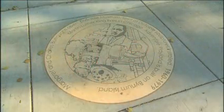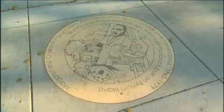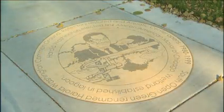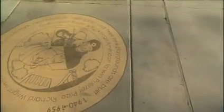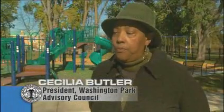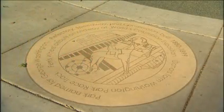You'll see emblems and sayings from Dr. Martin Luther King, our late Mayor Harold Washington, Dr. Allison Davis, and Jesse Jackson, all influential members of this community and of Chicago in general. When you go through the medallions, you'll get a chance to really see just what happened on the south side of Chicago.